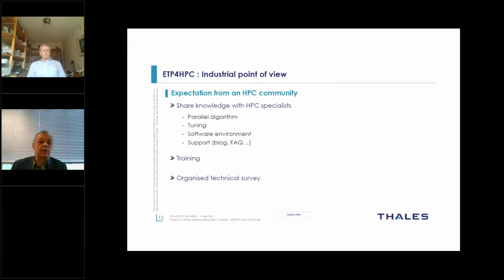Okay, so I put on this slide some of what we expect. It's not the same subject, but what we can expect from, I could say, an HPC community. One very important thing is to share knowledge, because different people in a community don't necessarily face the same problem, due to the physics they simulate and so on. And so to share knowledge on parallel algorithms, on tuning, on the software environment, MPI, etc.